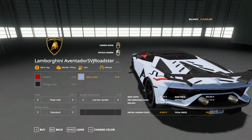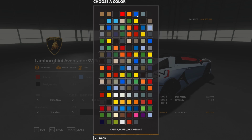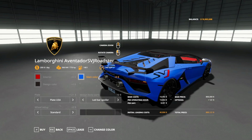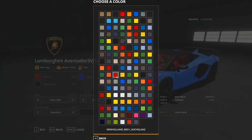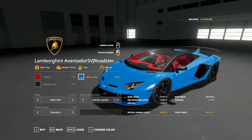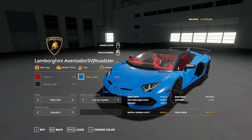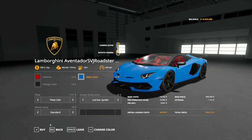oof. That looks so good. Hold on, let's see. What else do we have here? But that, oof, that's dirty too. Man, what about, oh, okay, interesting. That's very metallic. Ooh, man, dude, I don't know what color to go for here. Honestly, I feel like this looks insanely good. I think we're gonna go for this, boys. Let's buy this thing.